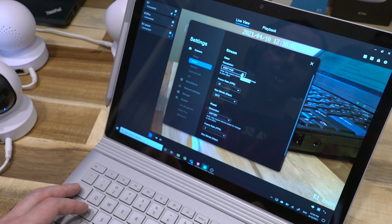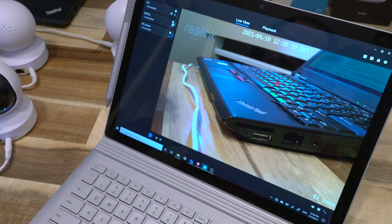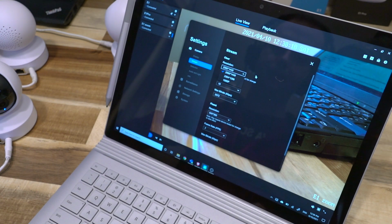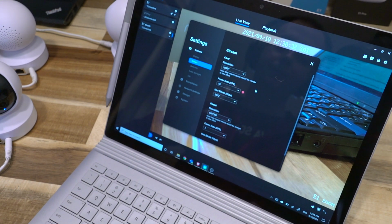And if you are curious, the Zoom resolution is outputting 2560 by 1440, and then the Pro is also able to stream at that. You can also drop that resolution down to 1080p and get up to 25 frames per second. So if you are looking for a bit of a smoother experience, you might be able to luck out there.